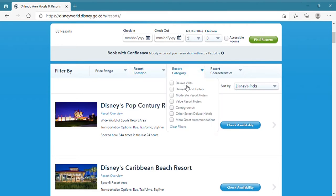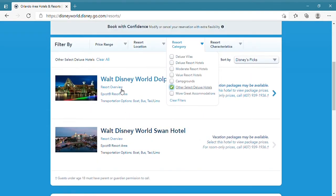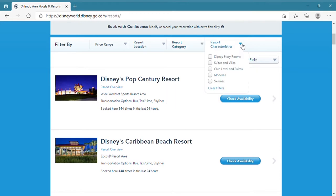Category, where it's still a Deluxe Villas, resort hotels, moderate hotels, value, campgrounds, other select deluxe hotels, which would be the Swan and Dolphin hotels, where they are on property but not owned by Disney, and then other great accommodations, which are not on the property, but you get a lot of the same perks. And resort characteristics, so if you want a Disney story room, suites and villas, club level, something on the monorail, or something on the Skyliner, you can make sure to click those filters.